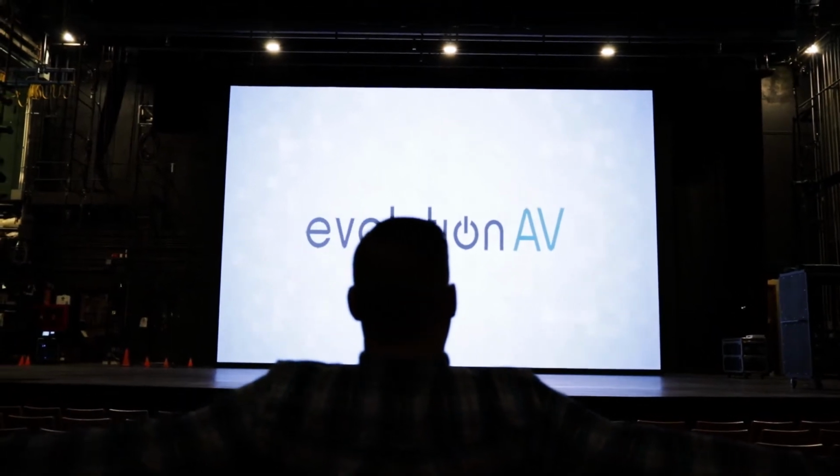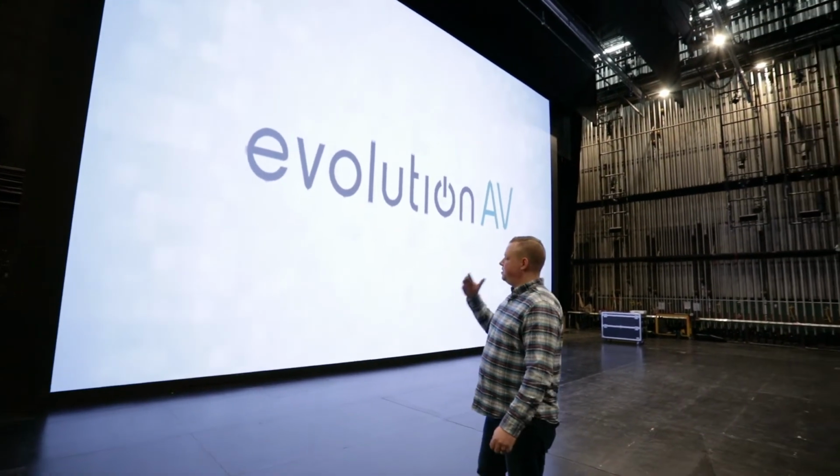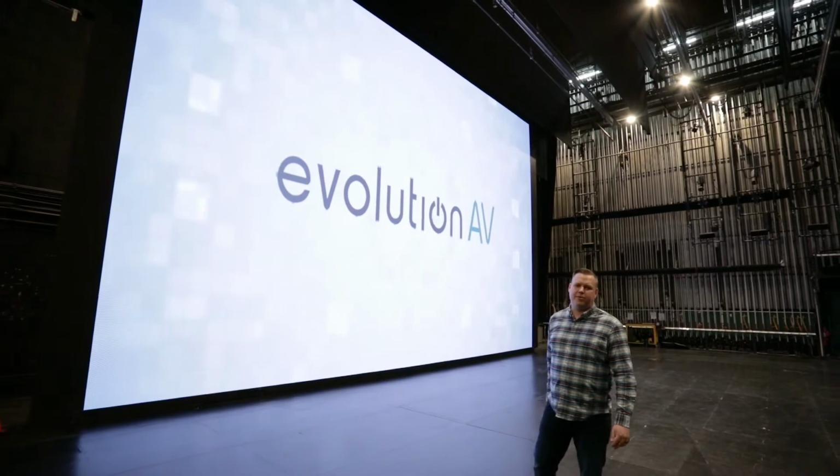This project was pretty unique. We actually worked directly with Theatre Calgary's production team. Theatre Calgary dealt with the rigging and the motors and the powers, and we dealt with the LED screen. As we're LED screen experts, we were able to work with them and bring this together to create a great production.